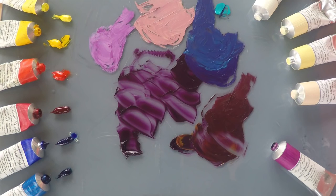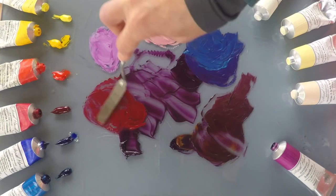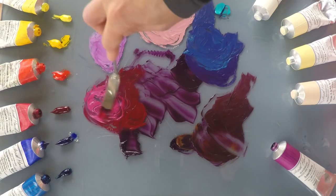If I wanted something really hot, I think I'd probably mix it with the new quinacridone rose, which is a very hot pink, just to see what we get there. Perfect for flowers, if you're painting fuchsias or hot summer flower colours. That's lovely. If I add a little bit of white, you'll see the strength of that pink there. Very useful for flower paintings. And little spots of local colour really to lift a painting.